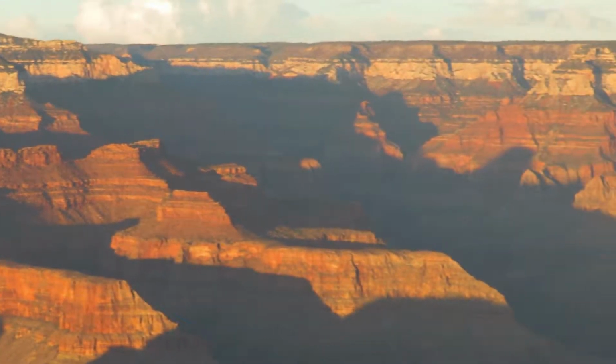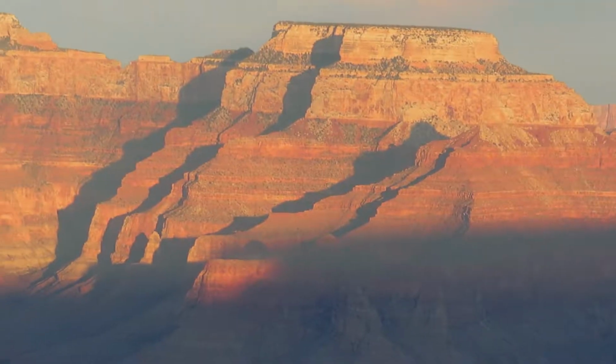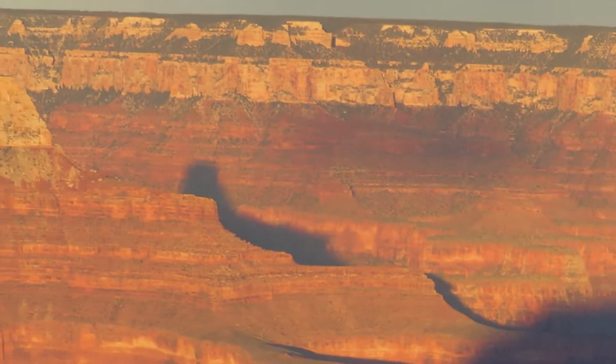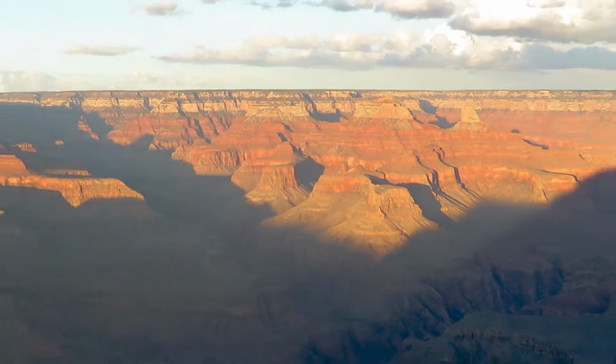And here we are at the sunset at the Grand Canyon, Hopi Point, and this is sort of at the peak. You can see the shadows are slowly overtaking the canyon, but we still have the peak still lit up in the brilliant red colors as everything is coming to an end here.